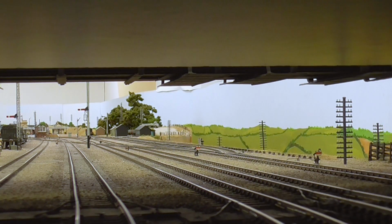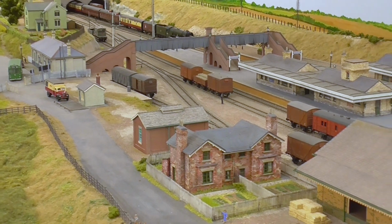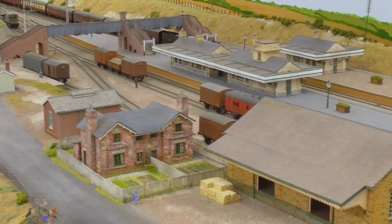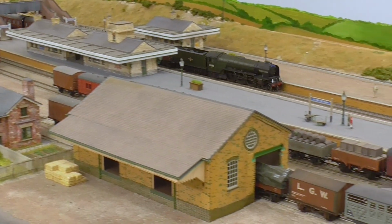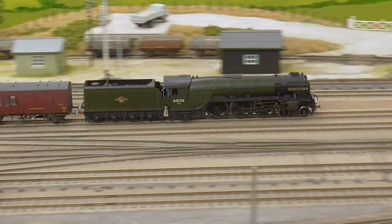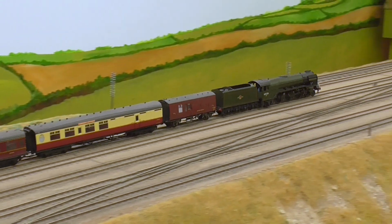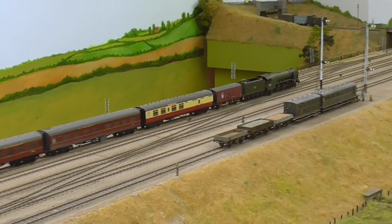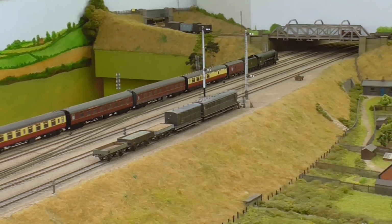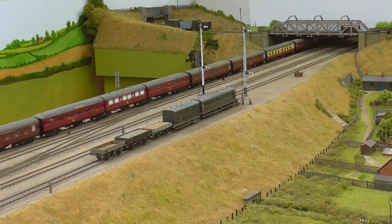DJH with a big Portescap motor, giving superb performance. I like DJH A1s. I've built about 30 by now, and there's over a dozen on Little Bytham.